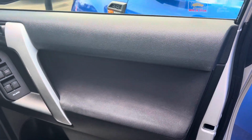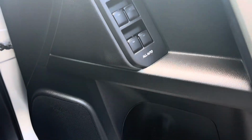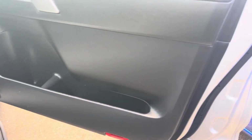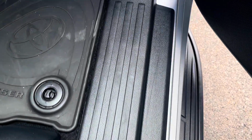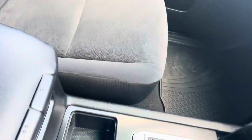Alright, quick look through the driver's door card there. Obviously you got your window controls on the driver's door card. No real scratching or anything through there. Through this kick card here, that's all nice and clean. Floor mats in the front as well. Give you a look under there. They look like they've been in there most of its life. Bit of wear just to the seat. Same as the passenger side.